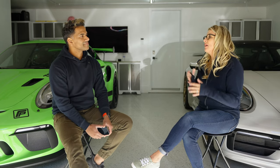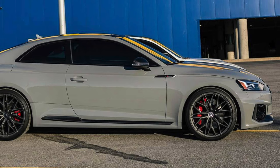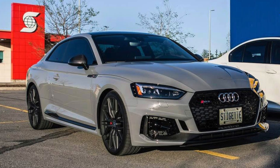And then I realized I wanted a little more power, so I upgraded to the RS5. I had a 2018 Nardo Gray RS5. That's a beautiful car. I remember seeing that. Beautiful car. I wish I kept it as my winter car. I do regret giving it up.